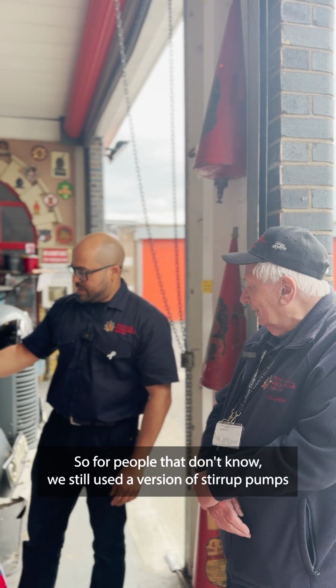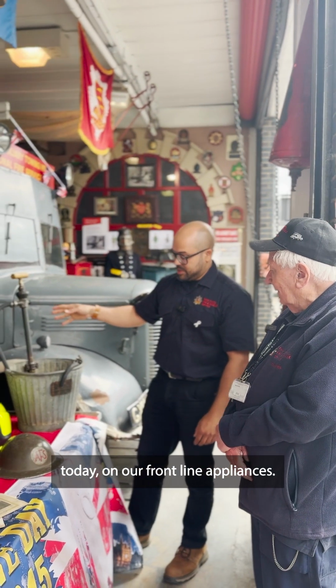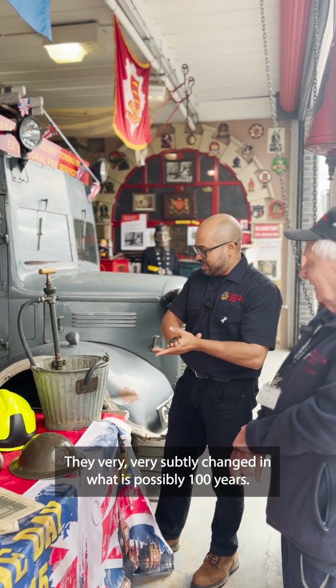Yeah, so for people that don't know, we still use a version of the stirrup pumps today on our flatline appliances, and they haven't really changed that much. They're very, very subtly changed in what is possibly 100 years.